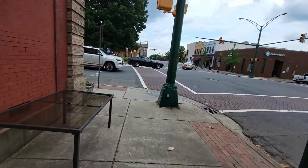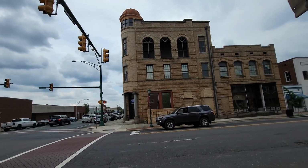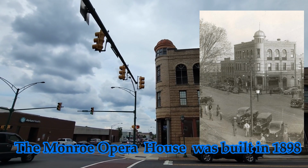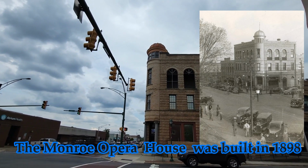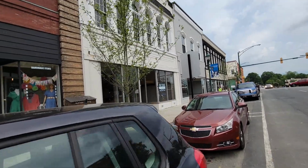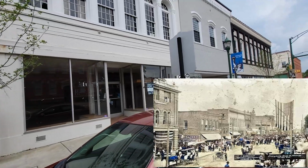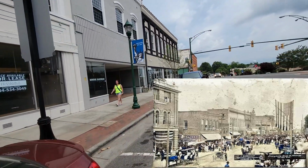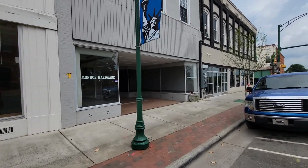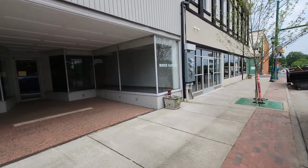But yeah, look at this right here. Looks like it's now the United Way building, but check out up top there, that dome up there in the outside area. That's pretty cool upstairs. Just love that. And you get more of these available spaces here for lease along here. And you got the old Monroe hardware store right there, waiting for somebody to move in. And all kinds of space all along here.